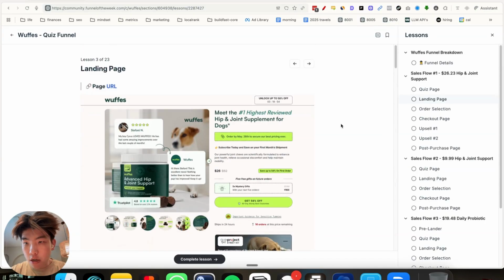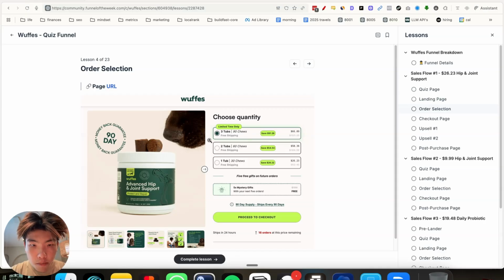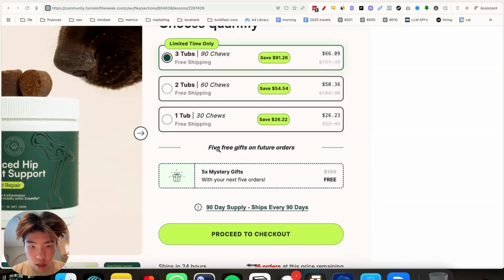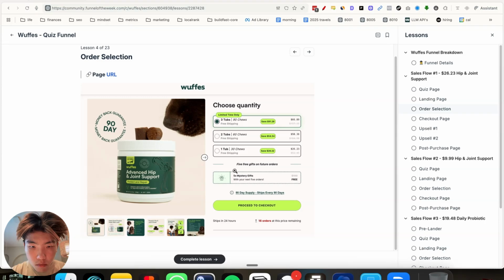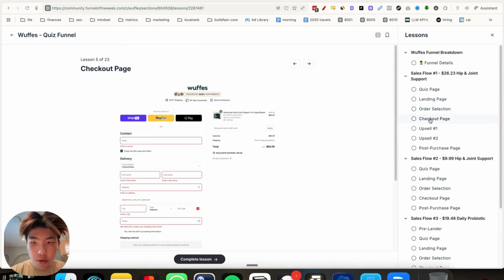And then let's see, FAQ. Yeah, so it looks pretty standard. Let's see their order selection. So they sell 3 to 1 tub, and then they also give you the option to get 5 free gifts on future orders. All right, and then let's see their checkout page, pretty standard.